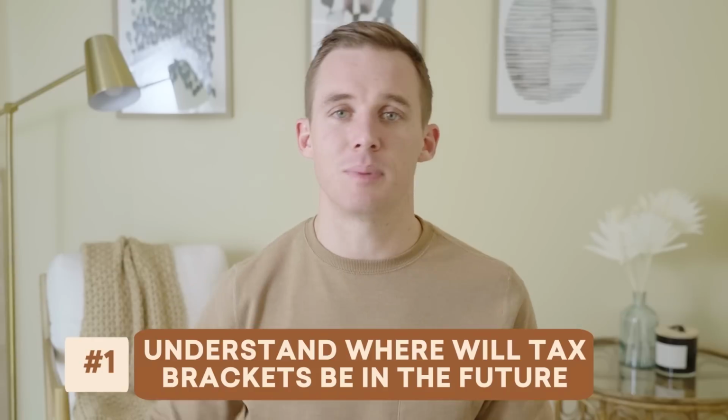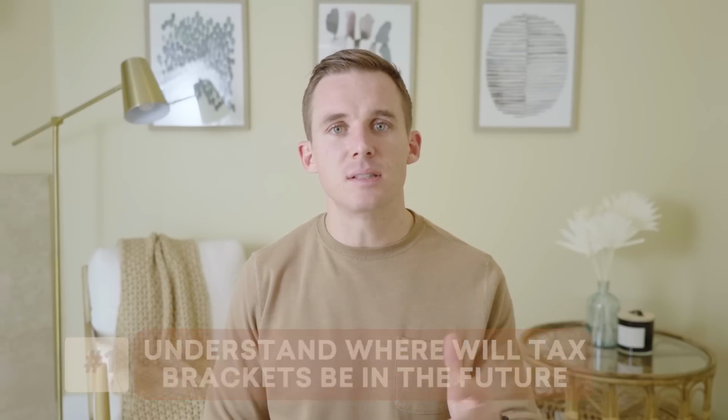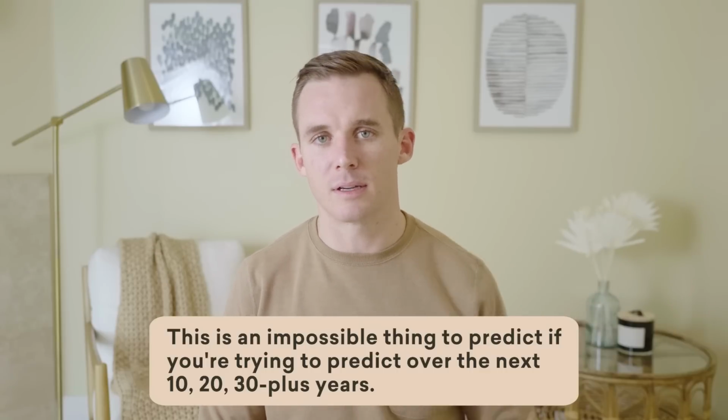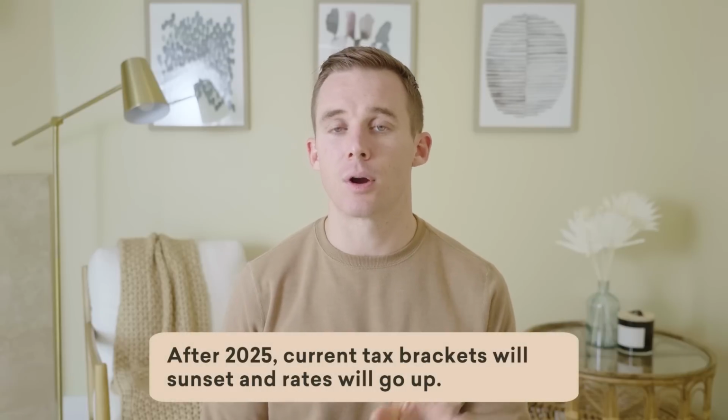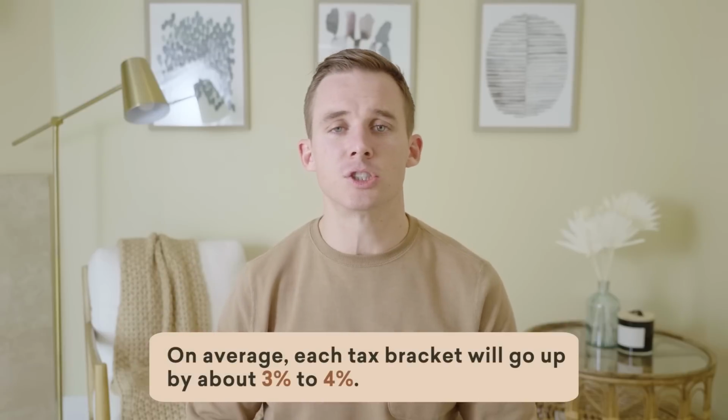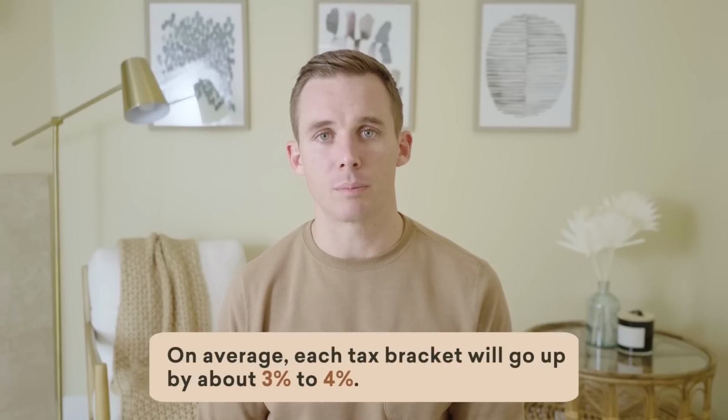The first is try to understand where tax brackets will be in the future. Now granted, this is an impossible thing to predict if you're trying to predict over the next 10, 20, 30 plus years. What do we know? We do know that after 2025, current tax brackets will sunset and rates will go up. On average, each tax bracket will go up by about 3 to 4%.